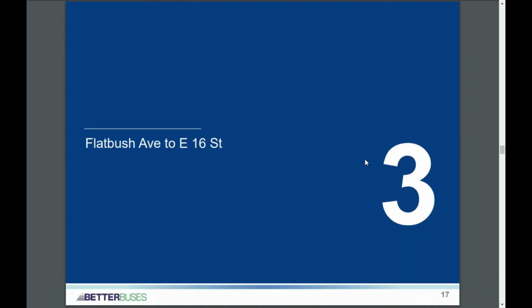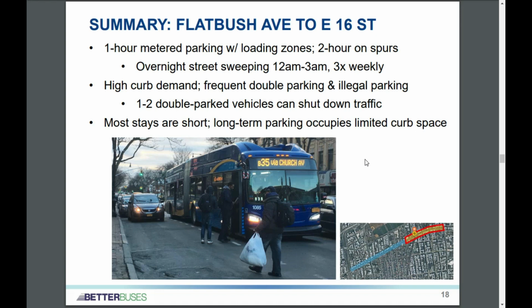Flatbush Avenue to East 16th Street. Summary: 1 hour median parking with loading zones, 2 hour on spurs. Overall overnight street sweeping from 12 a.m. to 3 a.m. 3 times weekly. High curb demand. Frequent double parking and illegal parking. 1 to 2 double parked vehicles can shut down traffic. Most days are short on-time parkings occur, with limited curb spaces.